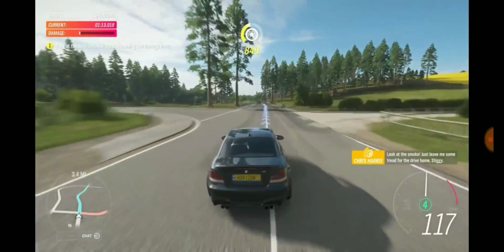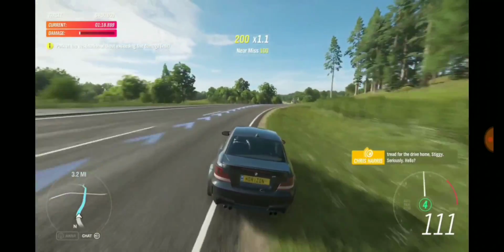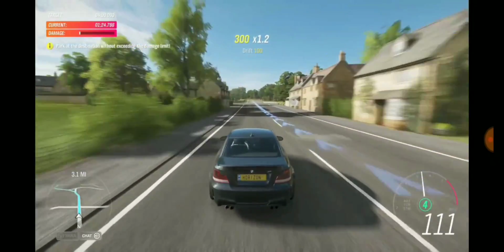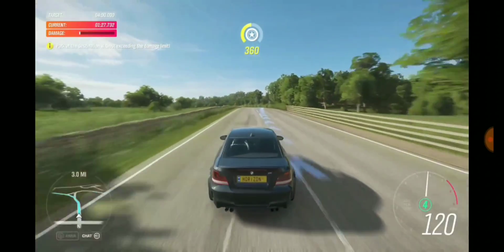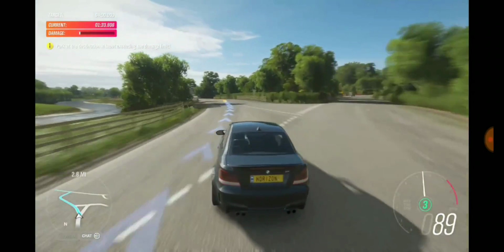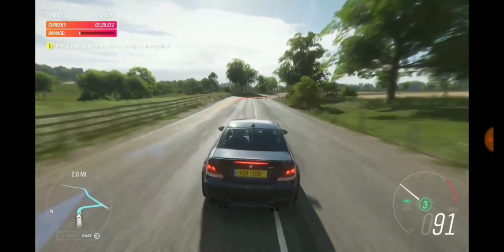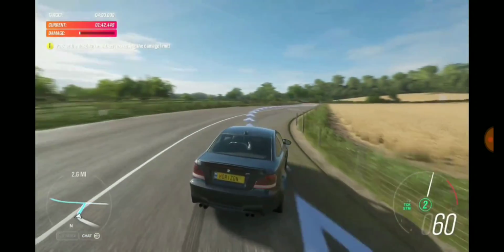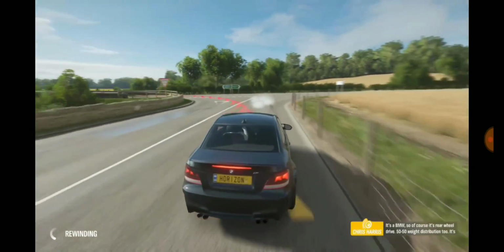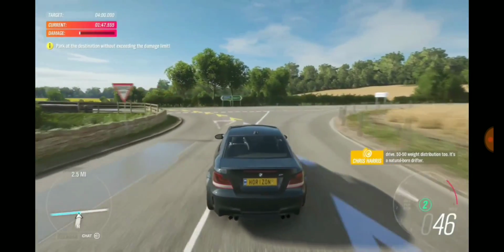Look at the smoke! Please leave me some tread for the drive home, Stiggy. Seriously, come on. It's a BMW, so of course it's rear-wheel drive. 50-50 weight distribution too. It's a natural-born drifter.